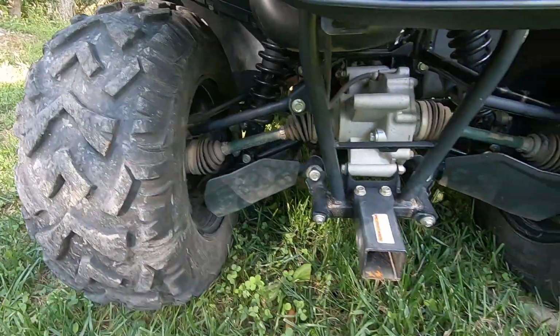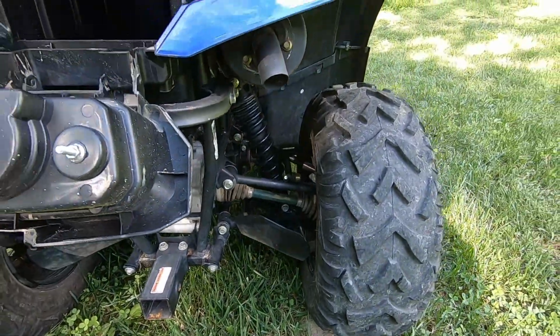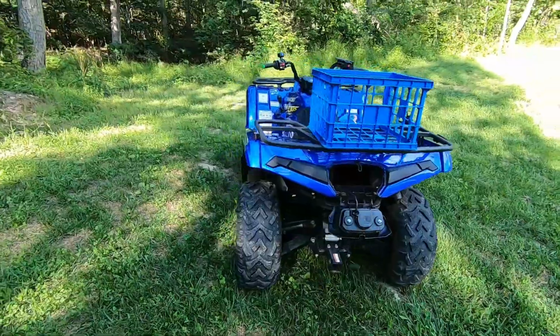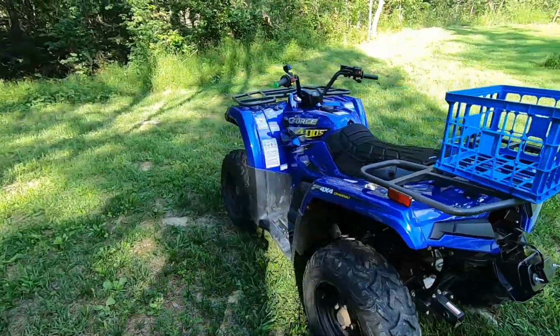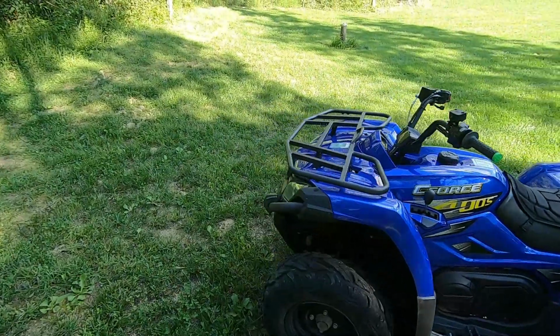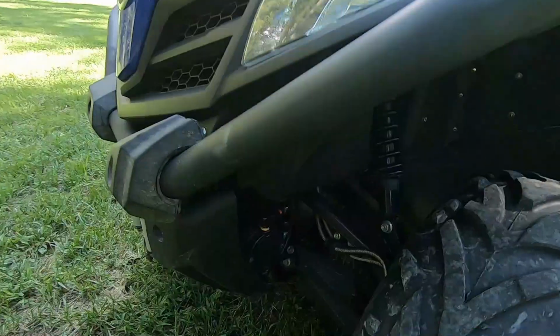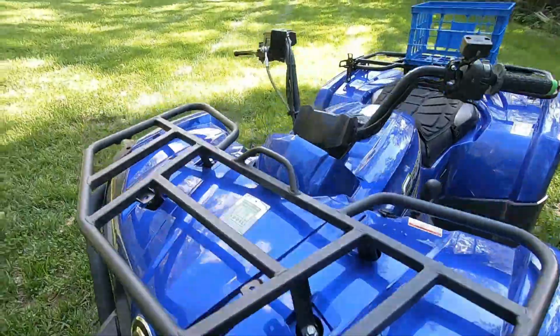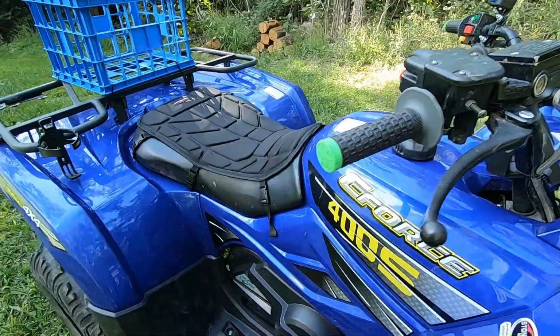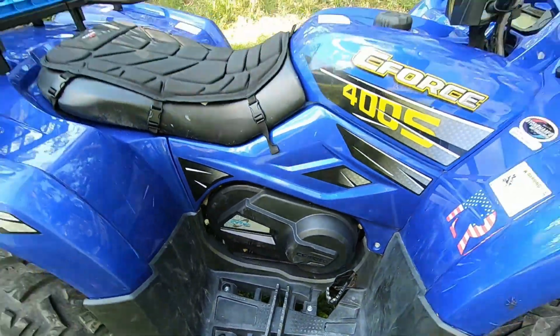And as you can see here on the CFMoto, even on this 400, it is double A-arm independent suspension in the rear. So that makes for a much more comfortable, much more compliant ride, whether you're tooling around the house or out on some trails. That is really nice. They also have a double A-arm suspension setup up front with single lever braking, which is really nice. You don't have to fight all that, and it does have a foot brake as well.